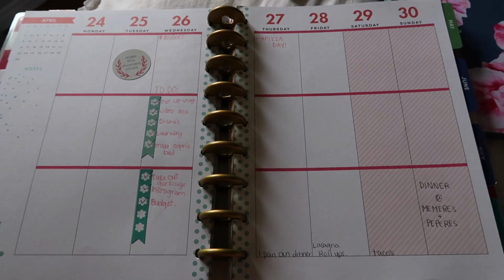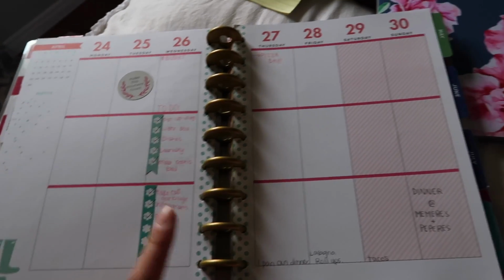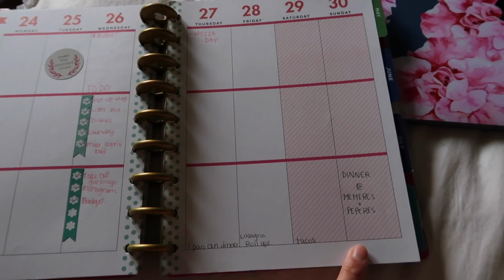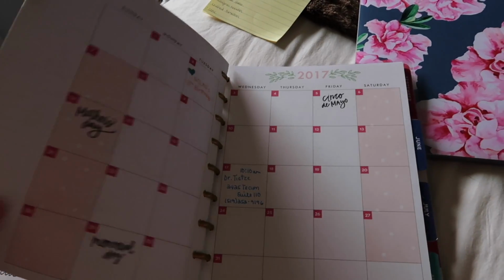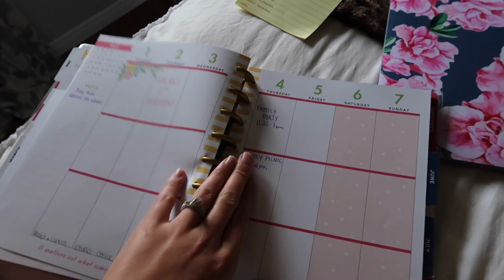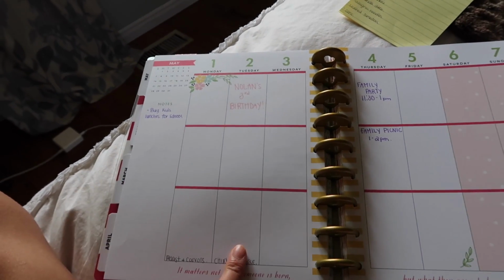This is my planner, kind of bare this week. I haven't planned the past couple days. Yesterday I did. Today is Thursday. So I figure out what days I don't need to make dinner. Sunday we are going to Brad's parents for dinner. And Tuesday is Nolan's birthday, so we have dinner plans for that day, and I don't need to cook on Tuesday either.